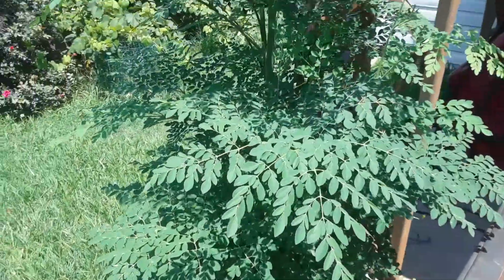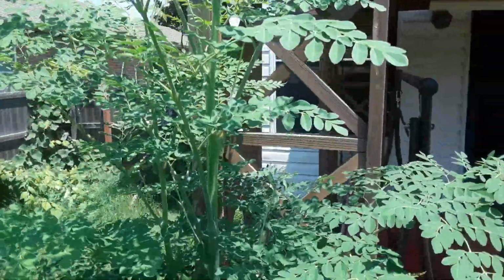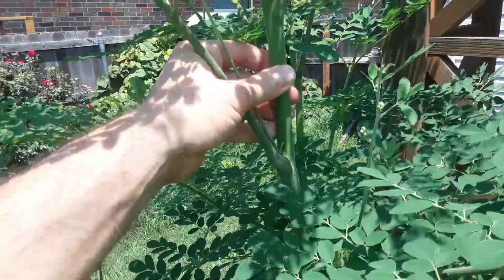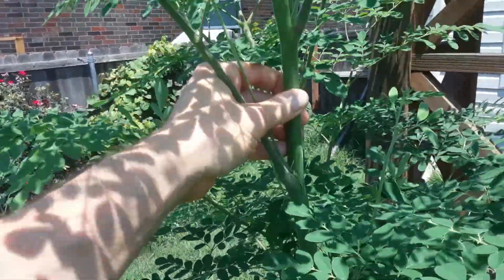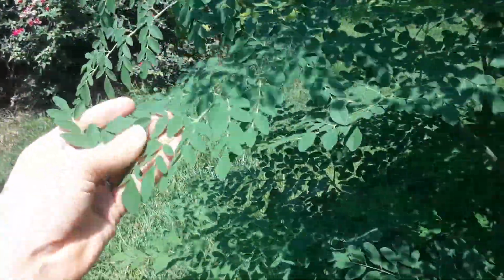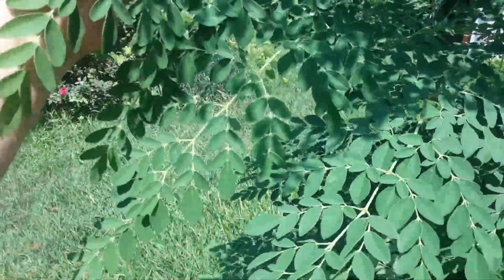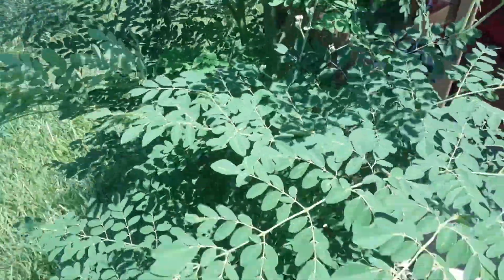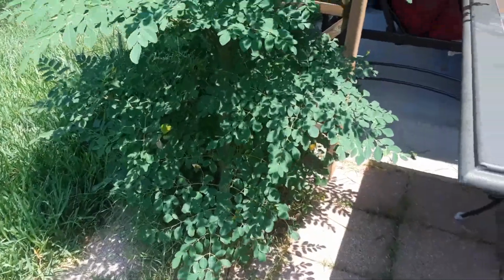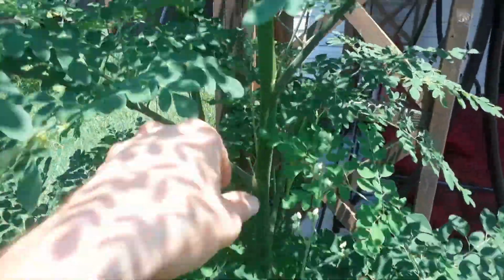This tree is supposed to be totally edible. Everything on it you can eat. I haven't tried eating the tree trunk, but it might be tasty, I don't know. The leaves to me taste like peanuts. So people harvest these leaves for their health. I have here, if you look, these.